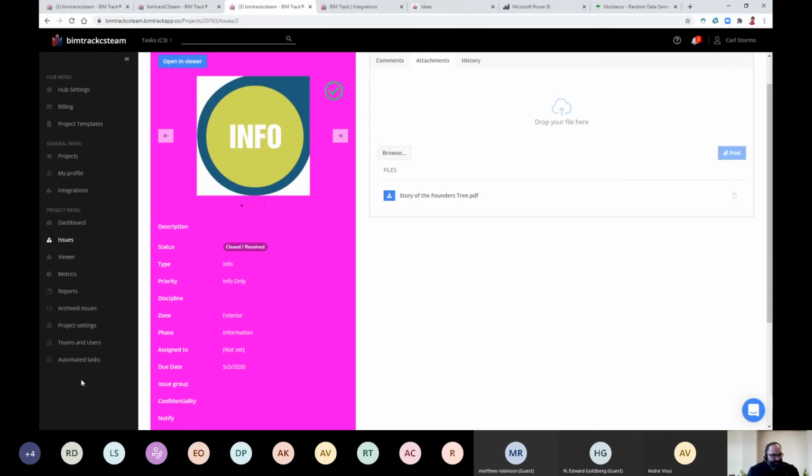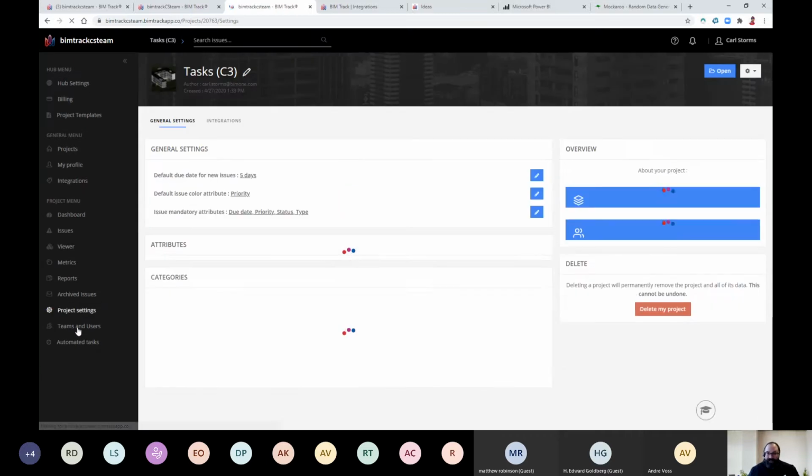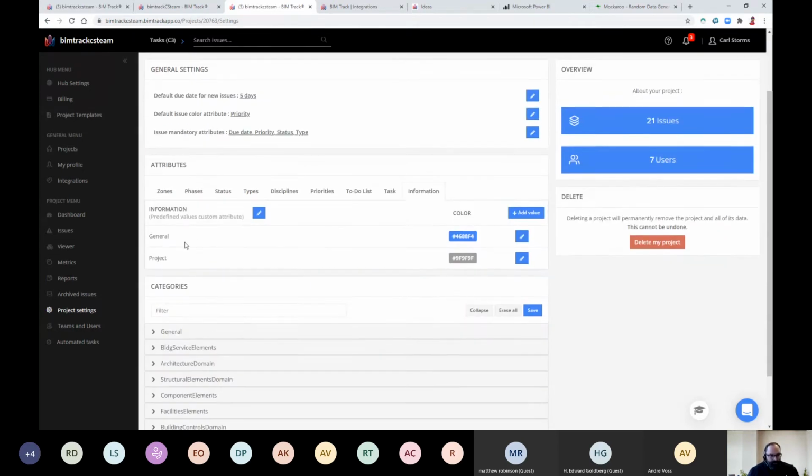One of the things that I did, if I go into my project settings, is I took advantage in this project of some of those custom attributes that I talked about earlier. I created some called to-do list, some called tasks, and some called information. If I go down and look at information, you can see we've got general and project. Again, you could add more colors, whatever works for you.